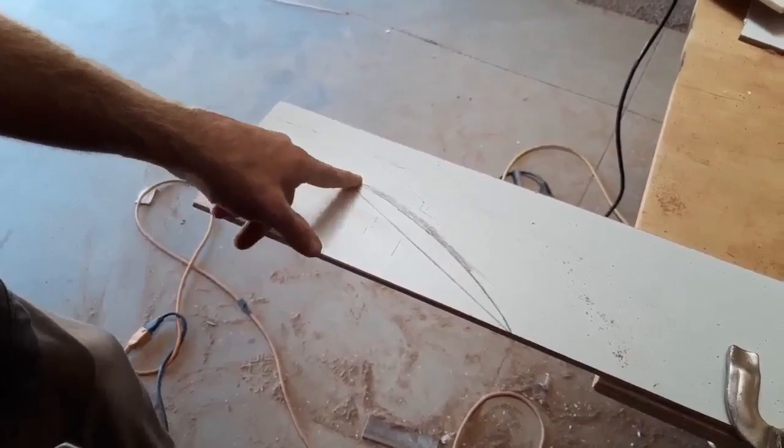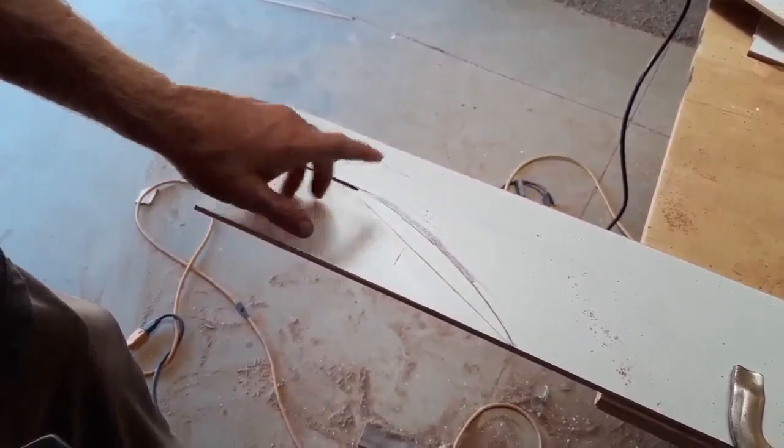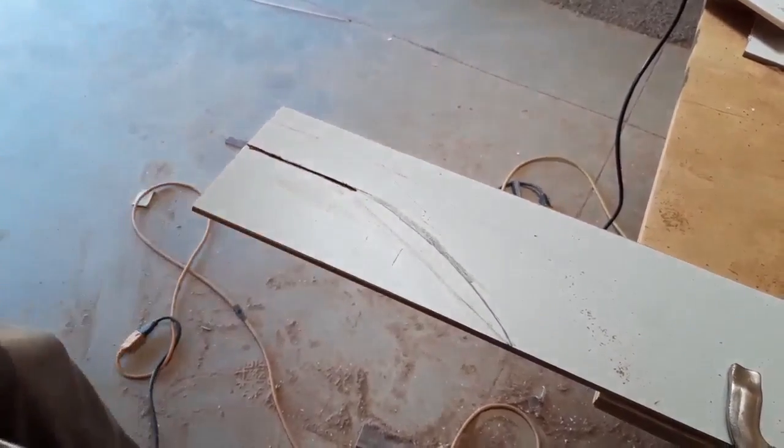So that's going to be the straight portion, and then it's going to start curving. What I'm going to do right now is cut it straight, get this piece off, so that way I'm working with just that little circle area right there. So let me get that done real quick.